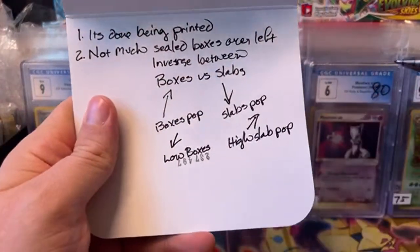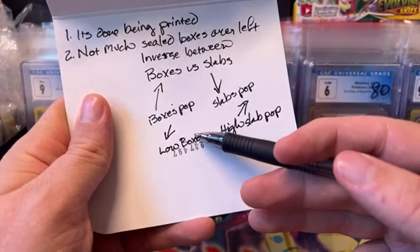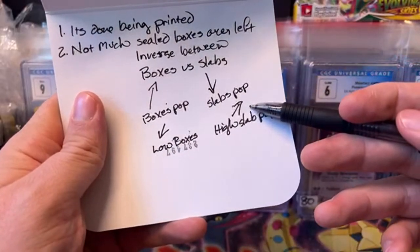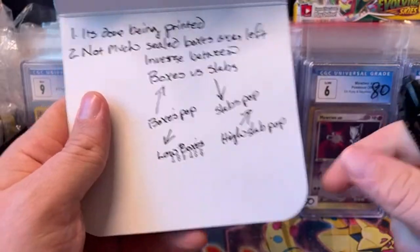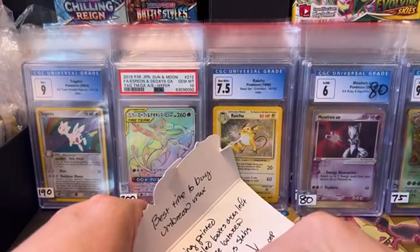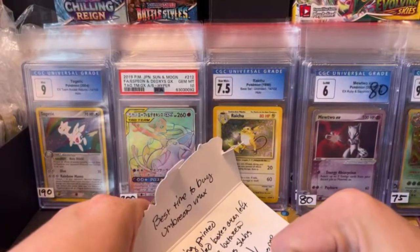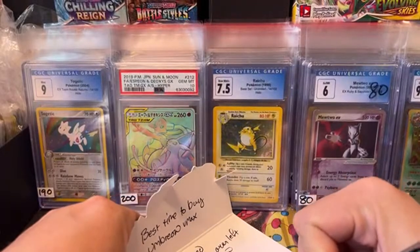Does that make sense? So right now, there's a lot of boxes and not a lot of slabs. Over time, they have an inverse where a few boxes remain and all the slabs have been graded. That's going to happen to every modern card, including Moonbreon. The last one, okay, last step. You ready? Step number 3. You buy it when it's not in the news. Buy when no one is talking about it.